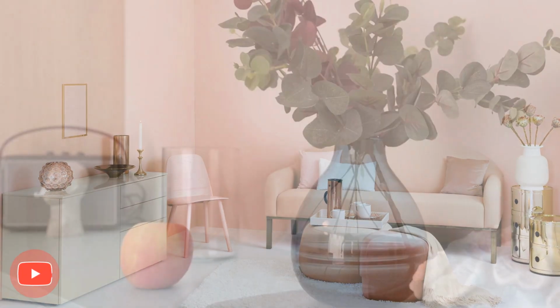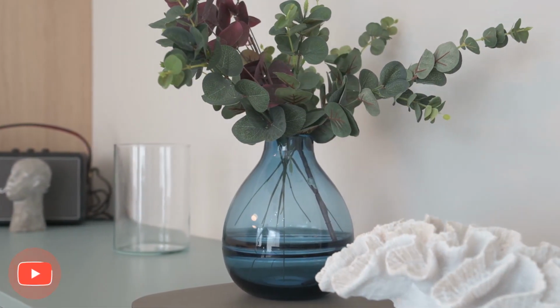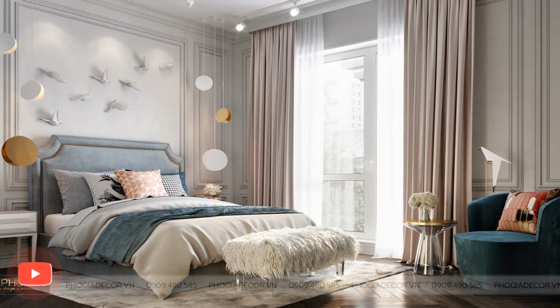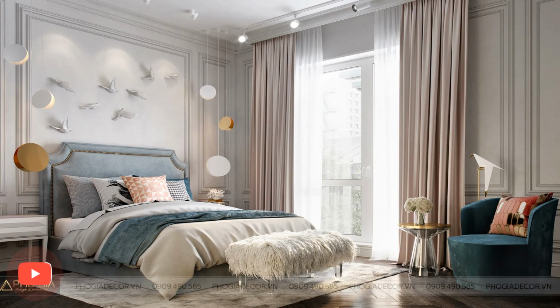Learn how pastels can open up small spaces, adding a sense of airiness and light. See how these soft colors can blend seamlessly with natural materials like wood and stone, creating a harmonious and inviting environment.